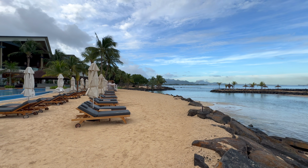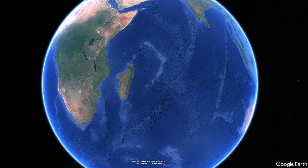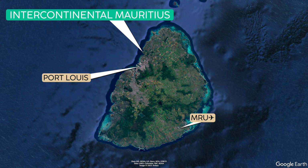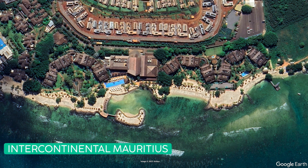Let's take a look at where we are to make sense of the layout and see why I definitely think they could have fit another, or at least one larger pool. Mauritius is an island nation in the Indian Ocean, to the east of Madagascar. Today we're on the west coast just north of Port Louis, on Balaclava Bay. Here you can see the full property. The large pool is where we just were.